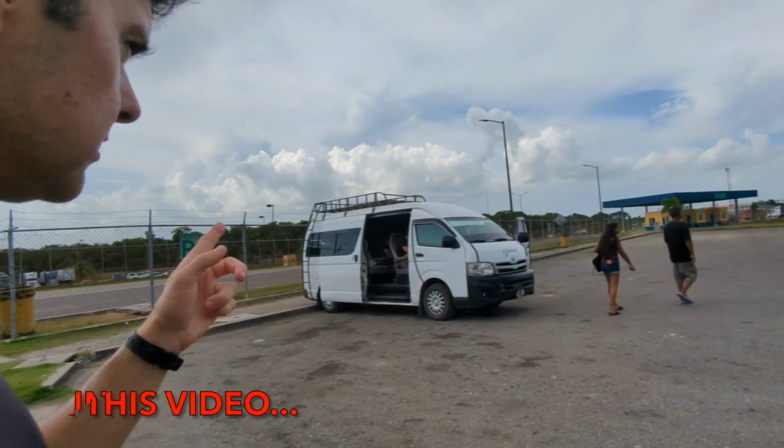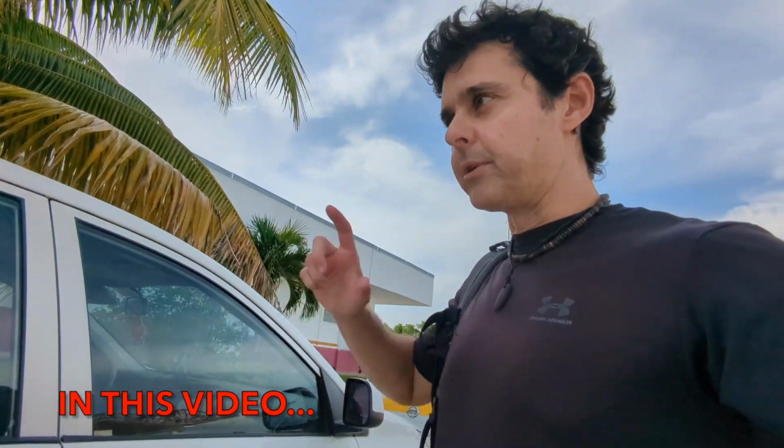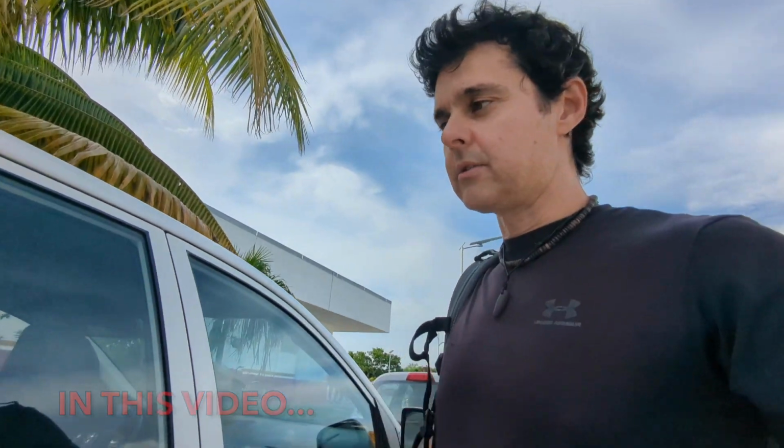And I ended up getting this van here, cost me $35 from Belize City all the way to Bacalar. Leaving Belize, you have to pay a fee, $20 fee. We didn't know that. So we had that van, now we have this taxi here, like they communicate to each other. The guy from the van just went back.